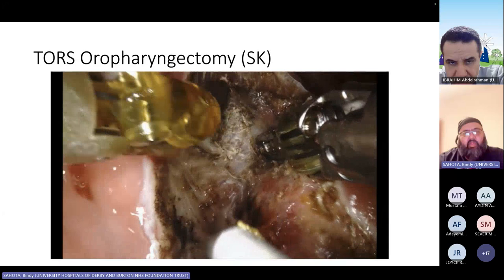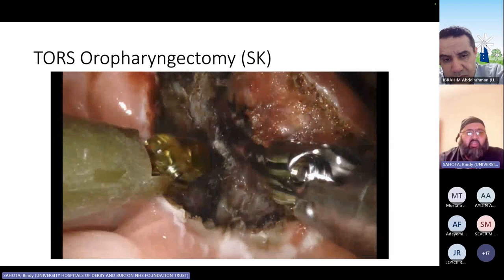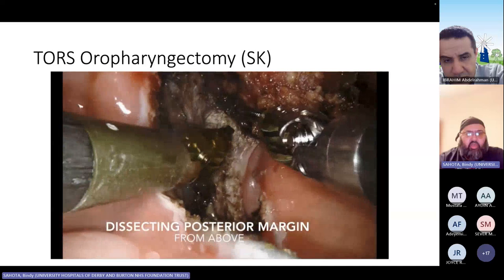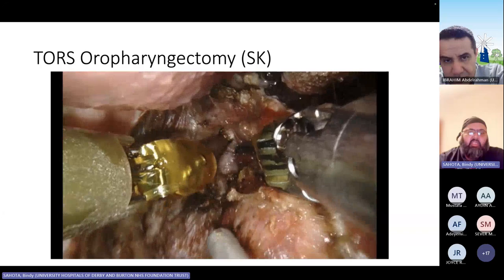Dissect down through that plane, and then overall onto the posterior pharyngeal wall. I often flip around to the other side, and I often make my cut on the other side. So I decide where I'm going to go to, and then I just join up. And then you're basically completing your cut through there. Now you need to make sure of this posterior margin, where do you want to cut it off? Like I say, I always take a little plane there because I find it helps orientate things with the pathologist, and it makes their life generally a bit easier.